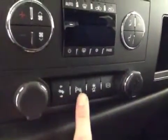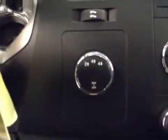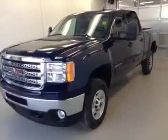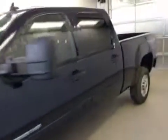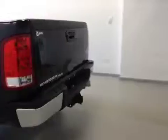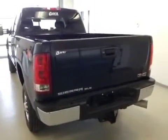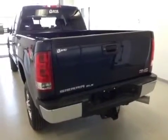Dual zone climate control. Got power pedals, park assist, traction control, and diesel exhaust brake. It's your four-wheel drive. Vehicle comes with OnStar, programmable garage door openers. Interior color is ebony, and the upholstery is cloth. Vehicle comes with the trailer and tow package, as well as a rear view backup camera.